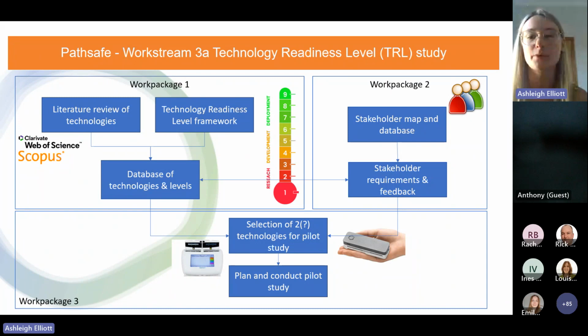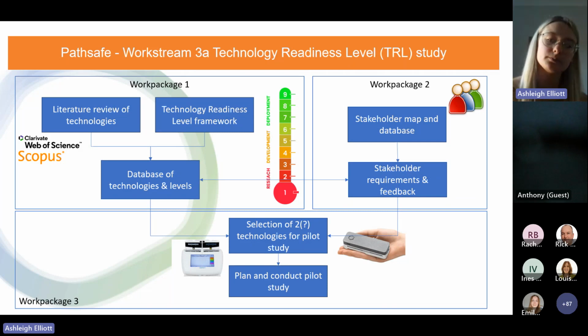So the work we're undertaking is separated into 3 work packages. So the first is centred around a literature review of the technologies available for on-site testing, either currently applied for foodborne pathogens, but also a broader search to include technologies applied in other fields such as plant health, veterinary sciences, or human health. And alongside this, the development of a technology readiness level framework to evaluate where these technologies are in their development and readiness for deployment. So traditional frameworks remain heavily based on sort of NASA descriptions, but the aim was to modify this framework to make it more appropriate for our work. And then finally, putting these together to create a database of the identified technologies and their assessed technology readiness levels.